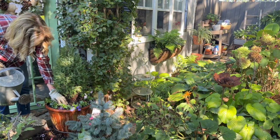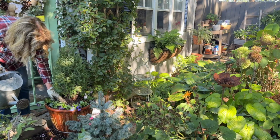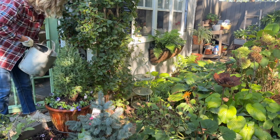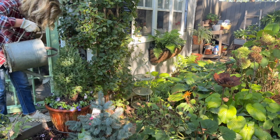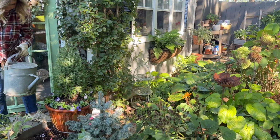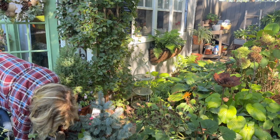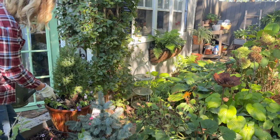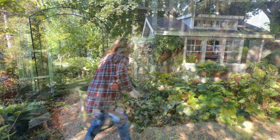But these should just start taking off. I will come in and give these guys some fertilizer probably next week just to give them an extra boost so that they really grow their roots before winter. I have found that that brings the most success when I give them some fertilizer and get them really growing.